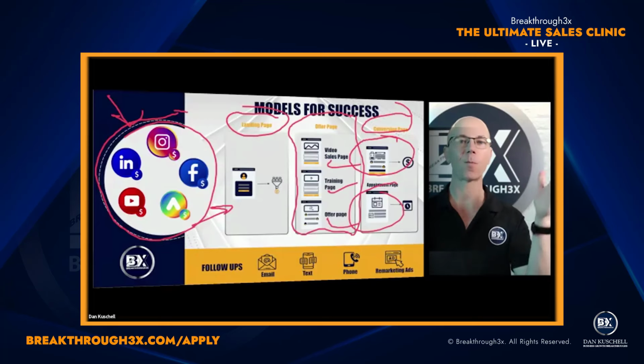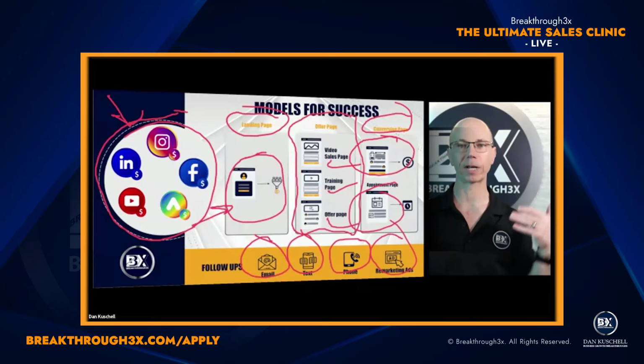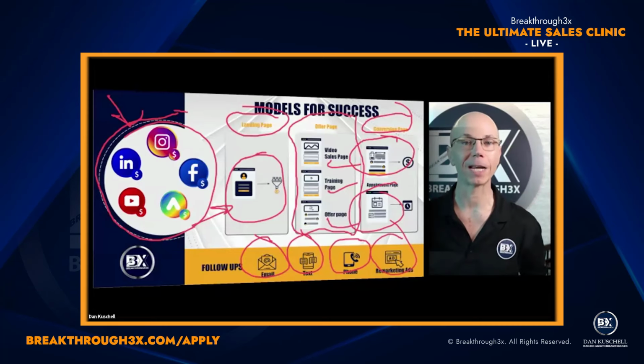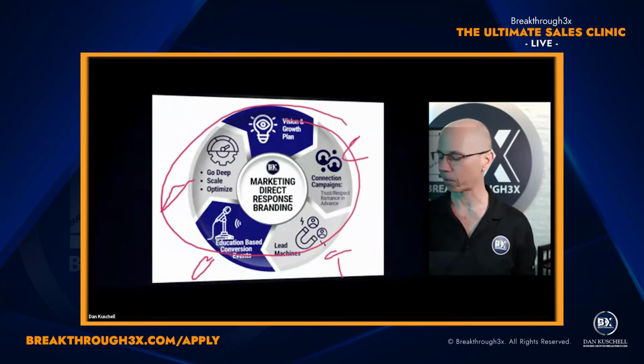Then on top of that, once a lead is created, so now they opt in for whatever you're offering. Now you follow up with them with email. You follow up with text. You follow up with phone. You can also run different types of what are called remarketing ads to bring them back. And you can go to those types of clients for literally pennies on the dollar comparatively because they've already hit your sweet spot on your site. So again, it fits under vision and growth plan, connection campaigns, lead machines, education-based conversion events.